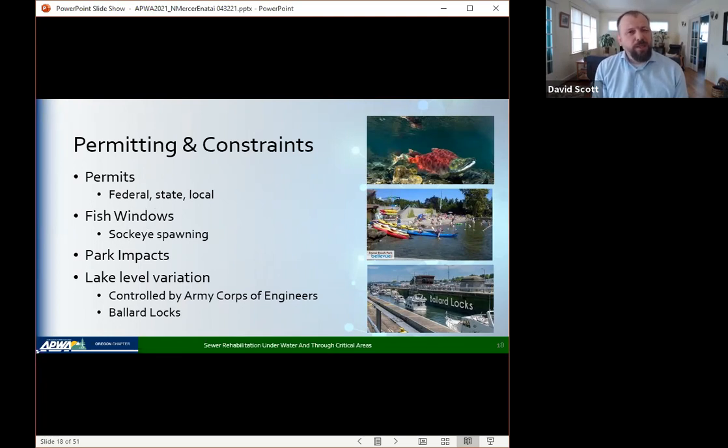So that's about 2 feet higher in the summer than it is in the winter months. And that can have positive impacts and challenging impacts. Lower levels are less head behind containment areas, but also it reduces the draft, or the depth of water, in some of those shallow locations. So those are the factors that we've worked with.